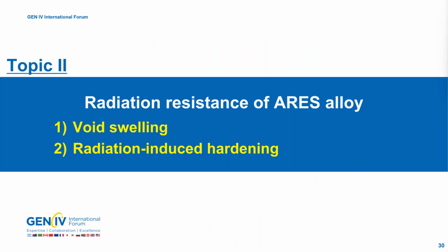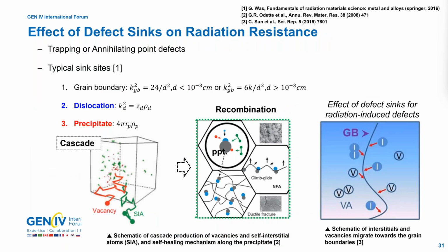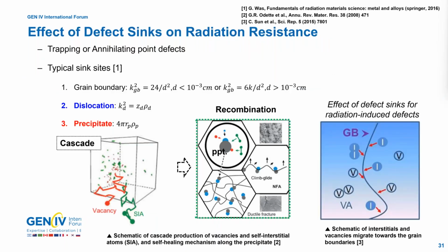The second topic is radiation resistance of the ARES alloy. In this section, the radiation resistance characteristic was focused on void swelling and irradiation hardening resistance. As I briefly explained the effect of the defect sink on the radiation resistance in the introduction part, they may act as a sink site for point defects.